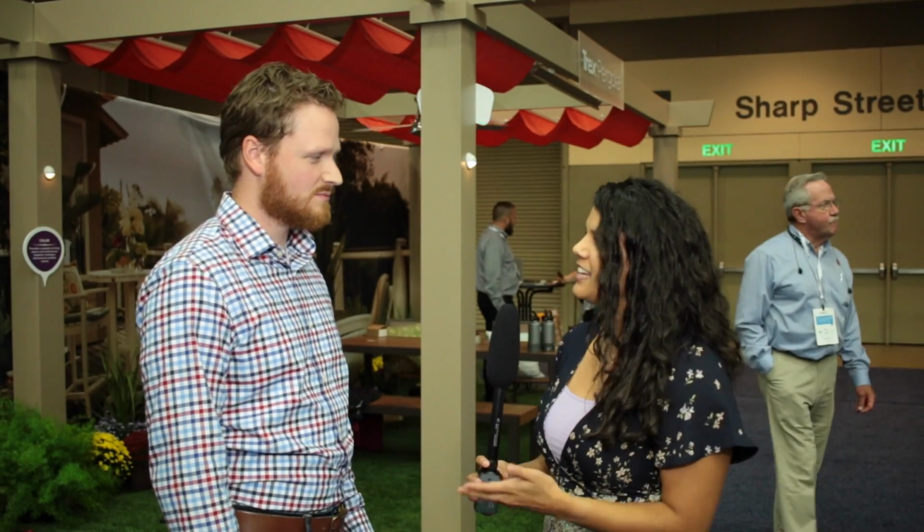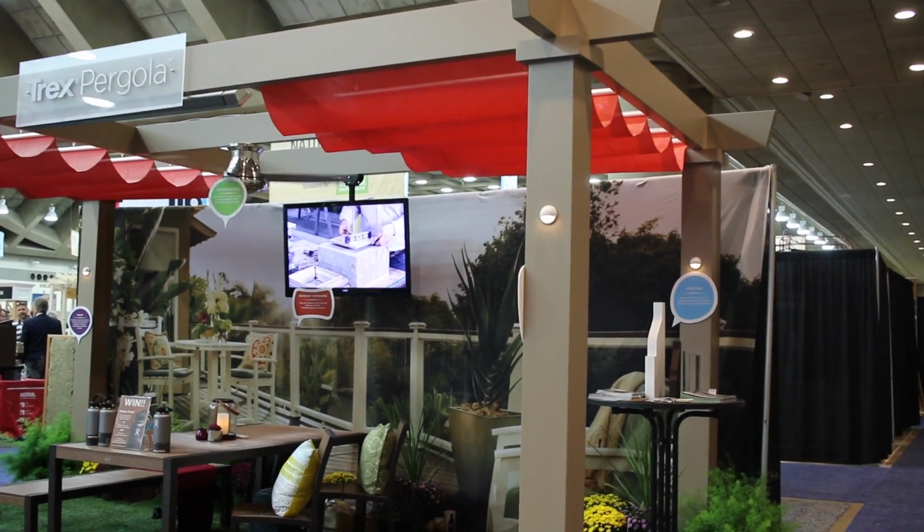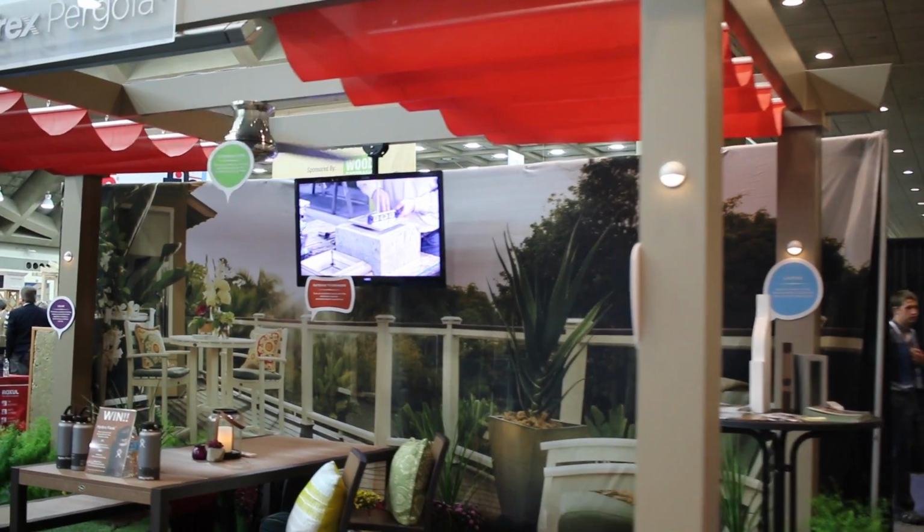We're here with Andy from Structure Works Fabrication. Andy, can you tell me a little bit more about the Trex Pergola? Yeah, so we've got our Trex Pergola Vision model on display, and what we're really trying to exhibit is how you can take an outdoor structure, use that as the framework for your outdoor room.